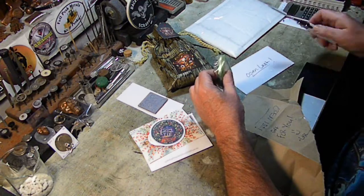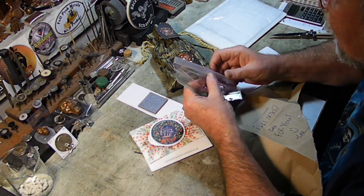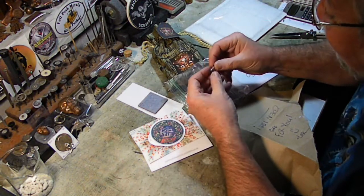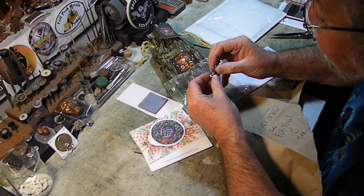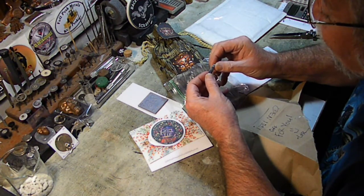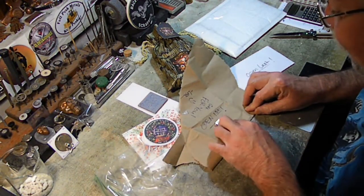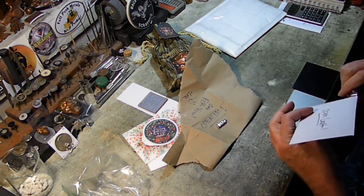And it looks like a little bar. Oh, that is cool. That is really cool, brother. It says 12 grams. Has his little logo there, and it says 999 fine silver, a hammer bar. That is awesome, brother. I really appreciate that. So that was the open first. That is really something. Thank you, my friend. And I will get up with you. We haven't talked in a while. And open last.